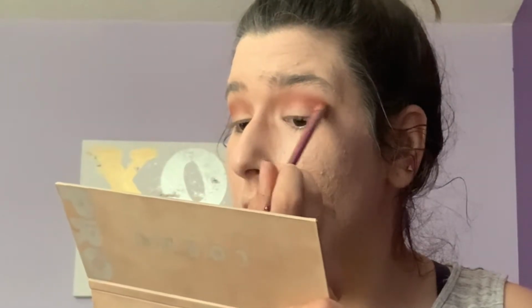I could have just used this shade alone, but I don't want to go for something more defined and not just a reddish color in my crease, you know. And I'm just going to blend that. It looks real cray, so I'm going to take the first 2 shades I used and just blend.